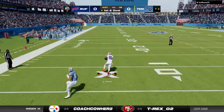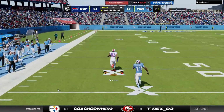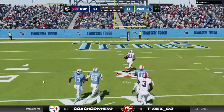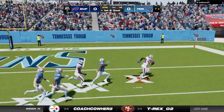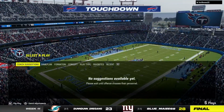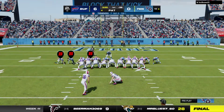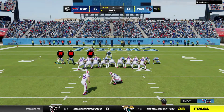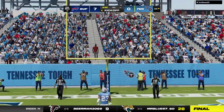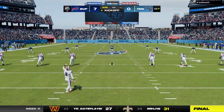Oh, he tries to force it in, and it's intercepted. And he is going to score. It's a pick-6 and a Bills touchdown. No going for 2. They'll kick the point after. He hasn't missed an extra point all season, and he won't miss this one either, and it's 7-0.